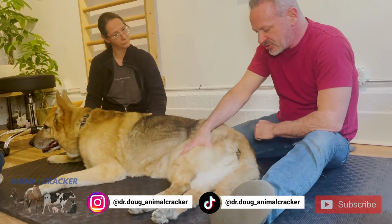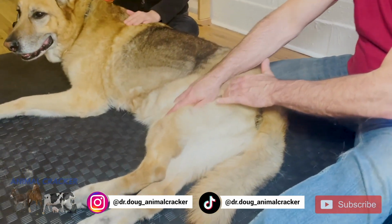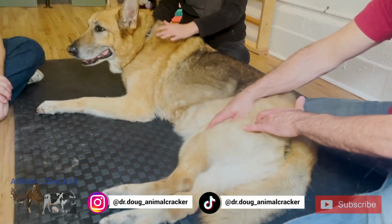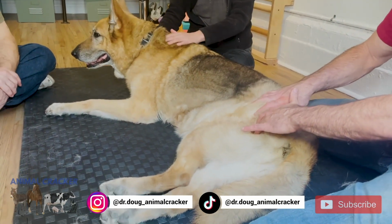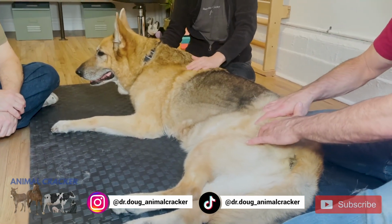Now I'm checking the hamstrings, and the hamstrings are very soft. So he's lost muscle tone here. But what's nice is he still has some left too. Okay? So he's not wasted away where he can't even hold himself up anymore. Right?